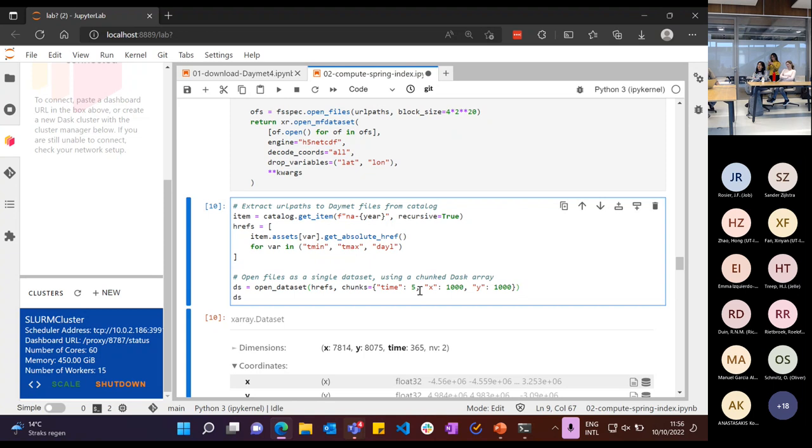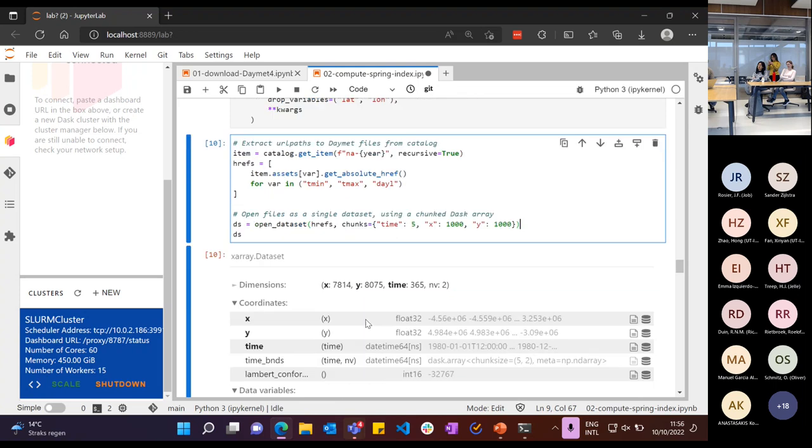But also there are certain overheads when you keep reducing the chunking size. So what we have here is an optimal amount that we have found by trial and error that we're using here. But feel free to play around with these values for your own data sets. And yay, the data set has now been read.